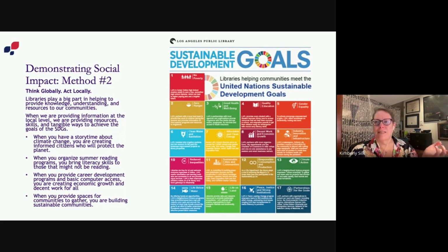Affordable and clean energy, again. I know of in Canada, having green roofs on our libraries is a really popular thing to do. And I know certainly in Austin, the Austin Public Library has an incredible green roof at the top there. So just as libraries are putting together programs and services and all the things that you are doing anyway, because you're serving your community, you are also contributing to achieving the United Nations Sustainable Development Goals.